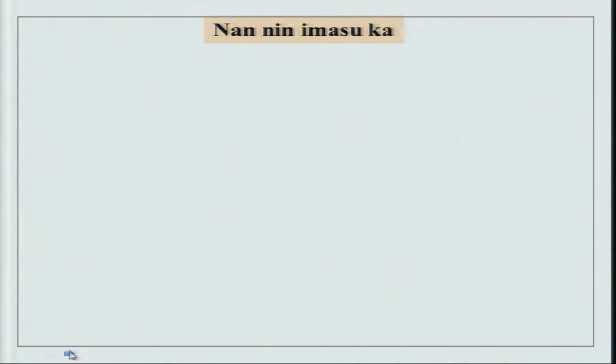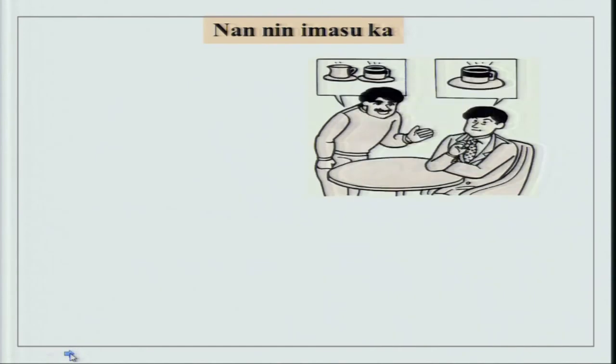Then we also did last time, nannin imasu ka, how many people are present. So well, look at this picture and see how many people are present over here. How many do you see? Well, two people are present. So what will the answer be? We just did hitori, futari. So well, nannin imasu ka, futari imasu. So there are two people over here.